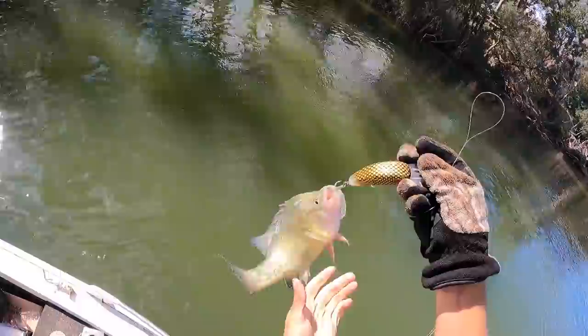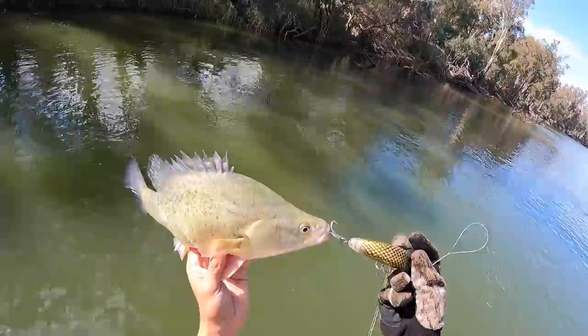Keep fishing. So just having a couple casts of subsurface where that one buffed me before. See if he'll eat subsurface. And this guy eats it. Scared me. I thought it was him.